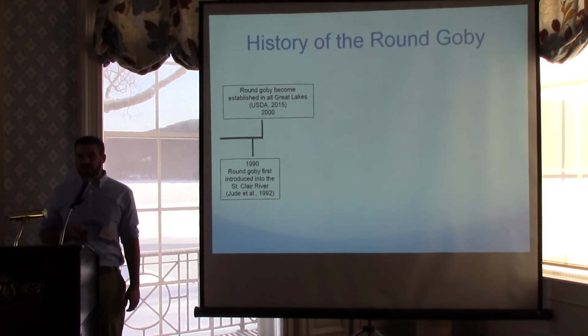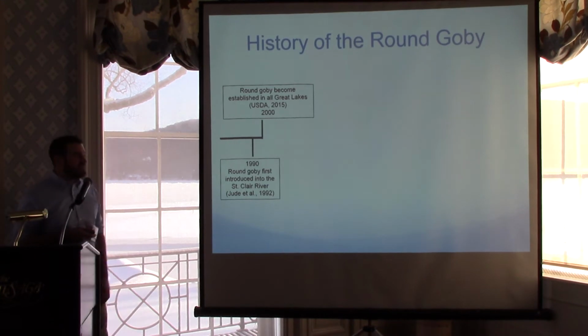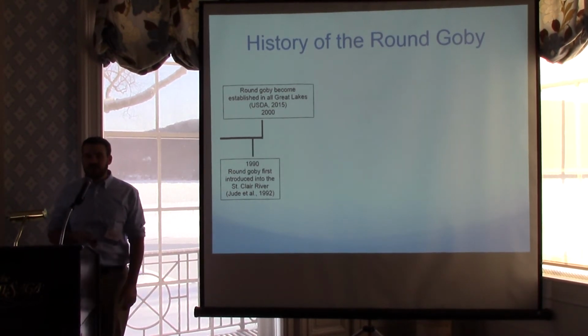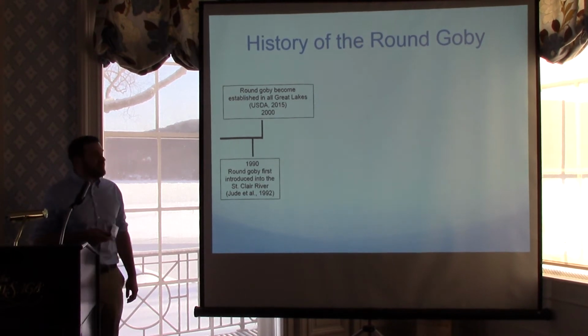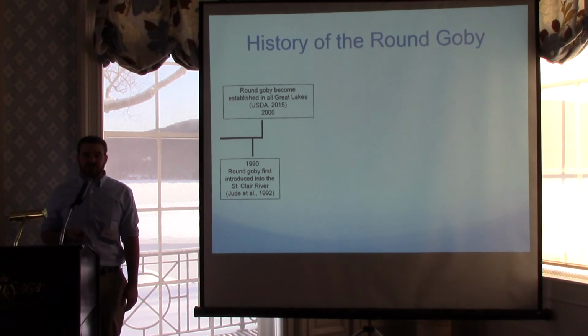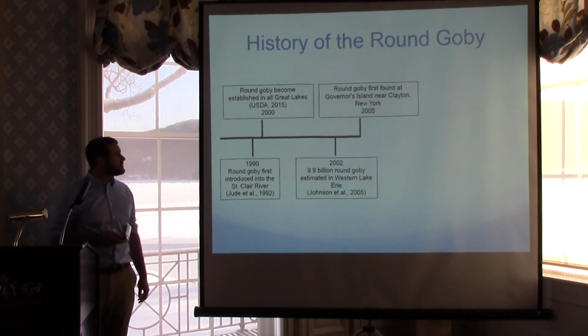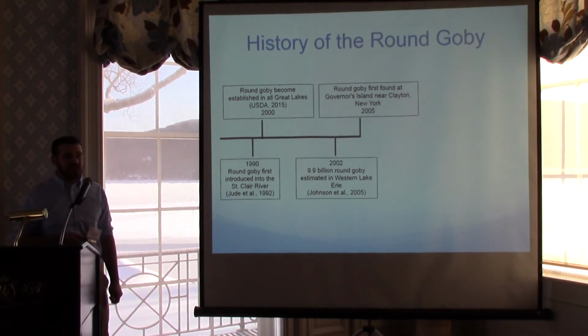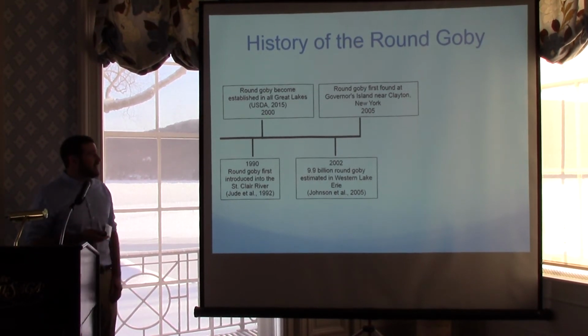So a brief history of the round gobies in the St. Lawrence River. They were first introduced around 1990 in the St. Clair River, and by the year 2000 or so, they had been introduced into all the Great Lakes. By 2002, there were about 9.9 billion round gobies in western Lake Erie alone. So a lot of biomass.